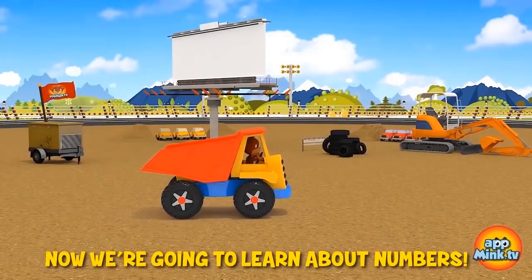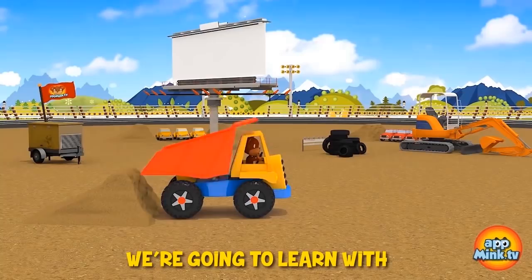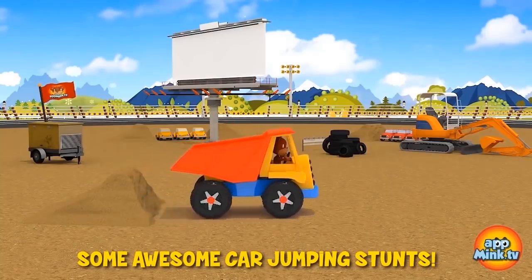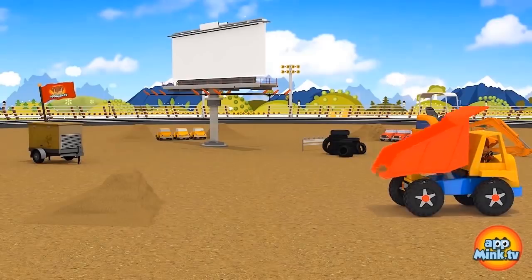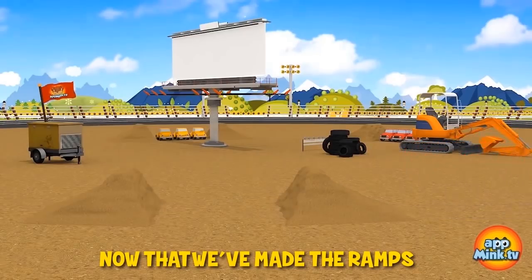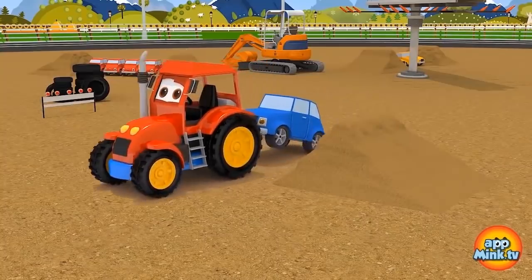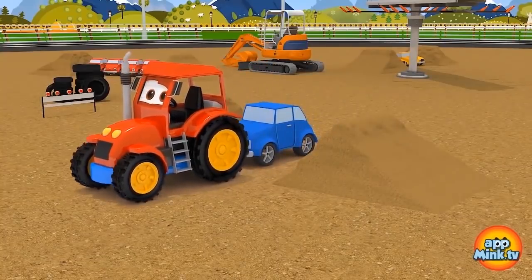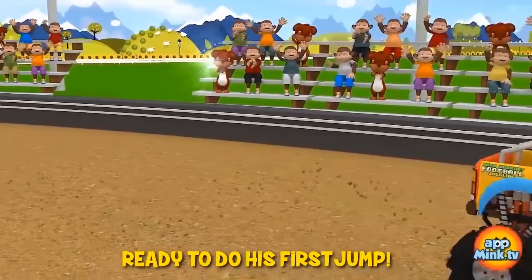Alright kids, we're going to learn about numbers! And guess what? We're going to learn with some awesome car jumping stunts! Now that we've made the ramps, we need our first car. And here's the monster truck, ready to do his first jump.